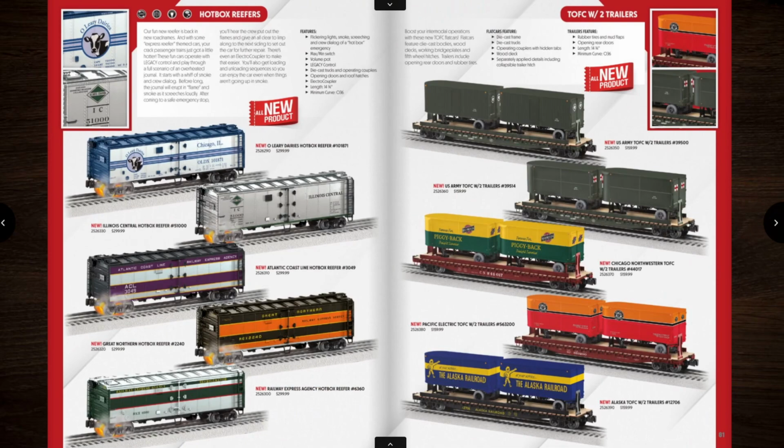Okay, I love these boxcars here. I love them to death. But I don't think $300 is worth it to just have a hotbox on them.